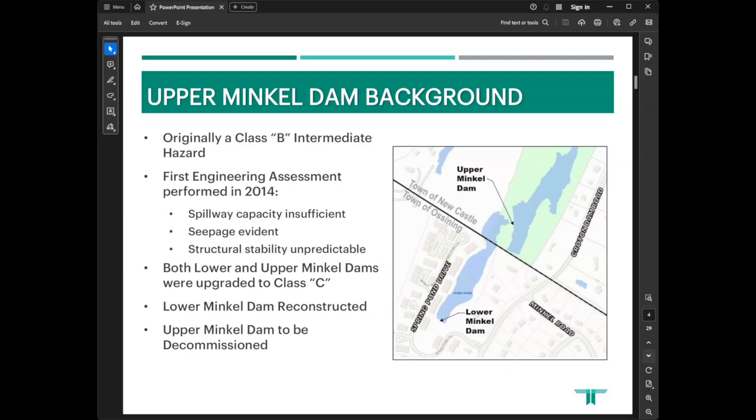The Sunny Ridge Preserve is 20-plus acres. This project in itself is about 3 acres of water surface area today, and the water body is about 10 feet deep. Originally, this dam was an intermediate hazard. It was required by the state to have an engineering assessment performed in 2014. That found a number of deficiencies in the facility.